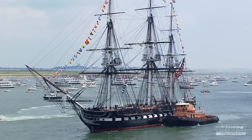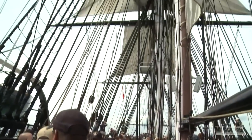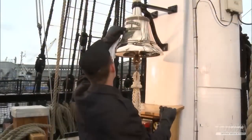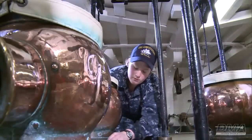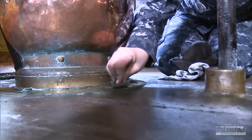Constitution is unique as a historic ship because she's still in the water and because she still goes out under sail. Constitution's devoted to everybody. All the people that served in her, from the most senior to the most junior, and they all contributed. And you get that sense. You get it today when you go aboard with today's crew and listen to them and watch them. And that's part of why she's so special.